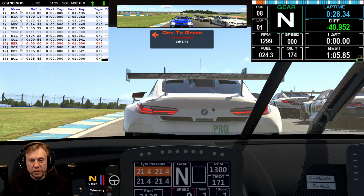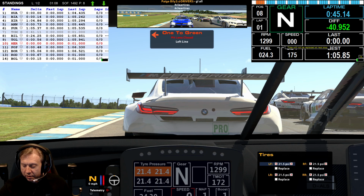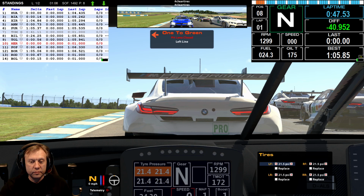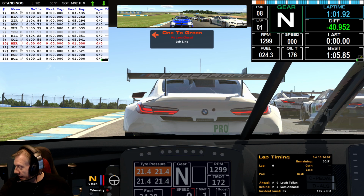So this is a very short race. I believe it's only like 12 minutes, so you don't have much time for anything. I would say, just in case we do get into an incident, we're going to go ahead and take off the gas, clear the tires, and we have 1 minute left on the timer. That is a long time. This race does have a 17x DQ limit, so you have to watch out for the shenanigans.